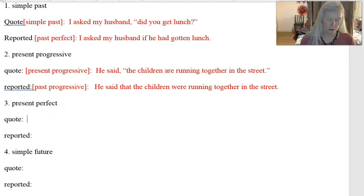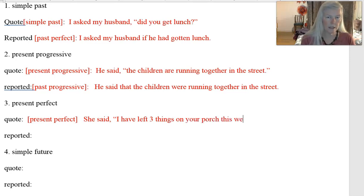Present perfect. So the quote will be present perfect. She said, comma, "I have left 3 things on your porch this week." So we have the comma in the quote, the period, and the quote. The quote is always to the right of the punctuation. So comma quote, and then period quote. I have left 3 things on your porch this week so far.